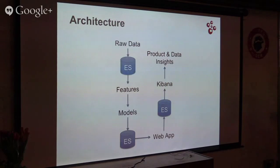Really just to emphasize the point that we use Elasticsearch from back right to front. The raw data comes in, we analyze that in Elasticsearch, that gives us features. Those features go into machine learned models. Those scores go into Elasticsearch. Elasticsearch serves up the web app, and we're also now starting to introduce Kibana and use that to hopefully better refine our product and cut some of the waste out of it.